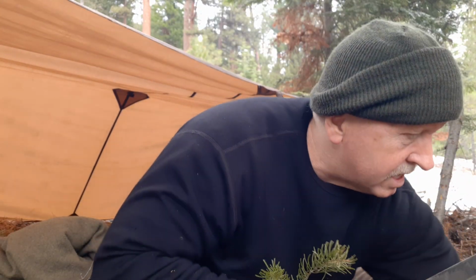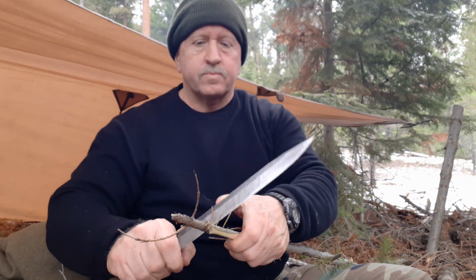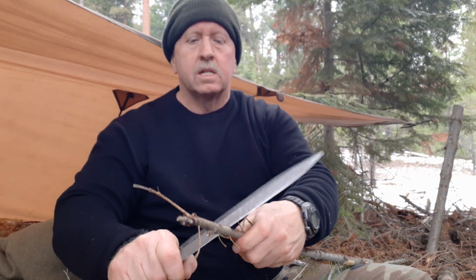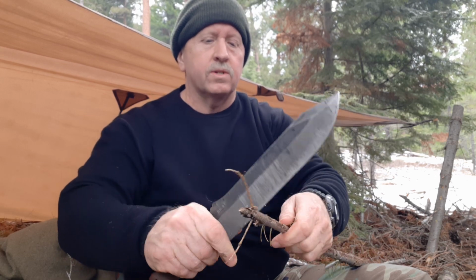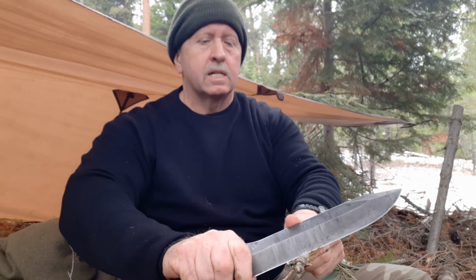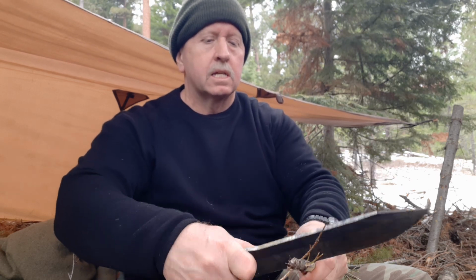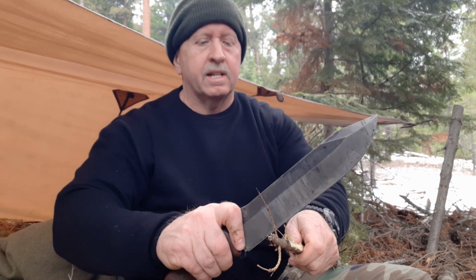There we go. I'm just gonna set this on a pole, make a little notch. Handle will sit in, not slip out of. Perfect. Big knife for a little job.